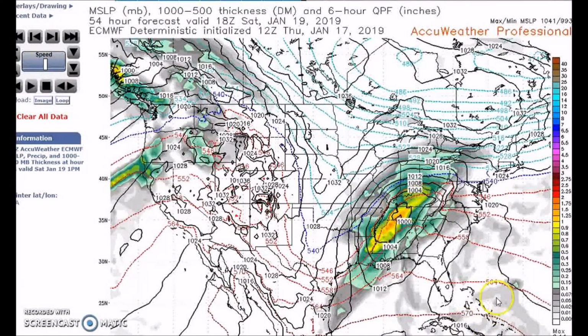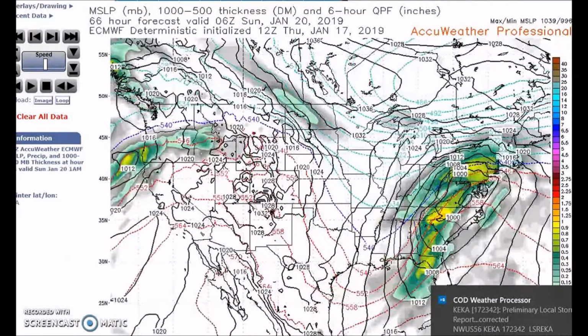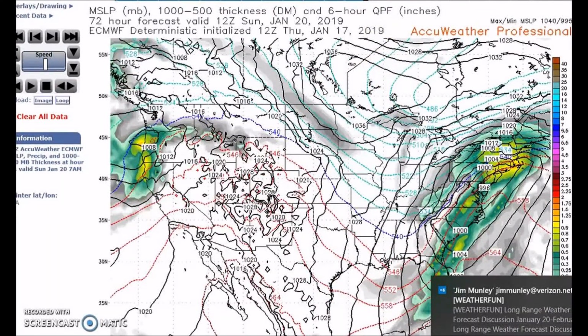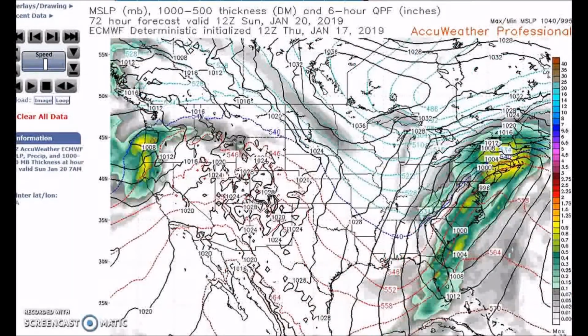And here's the 540 line. This is Saturday at 1 p.m. Our 540 line is down across southern New Jersey, further south than the other models. And then it begins to lift northward. This is 7 p.m. Saturday. Then early Sunday morning, the 540 line moves to the north. And then it starts moving back. It's just intensified. Now you can see the path of the storm is almost right over the area.